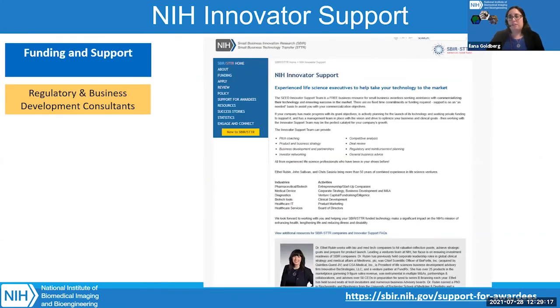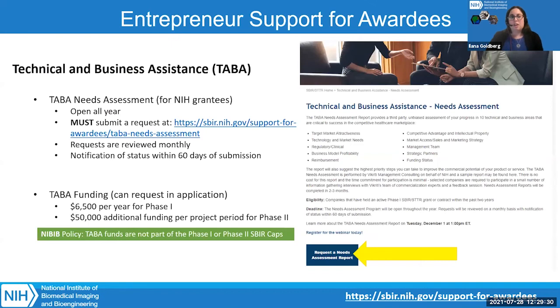Also, once you have funded grants at NIH, we offer a lot of additional innovative support. Through our SEED office, we have regulatory and business development consultants that you can request to speak to once you have a funded grant. We also have additional support that you can apply for called technical and business assistance, TABA funding, once you have a grant. This funding is really used for the non-research aspects of your grant. It's used to hire consultants for regulatory. It is used to hire marketing consultants. It is used for reimbursement, management, all of those types of funding.